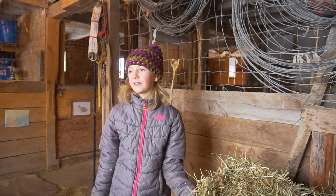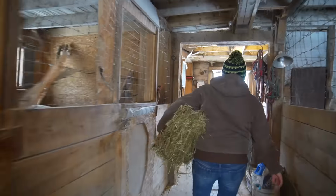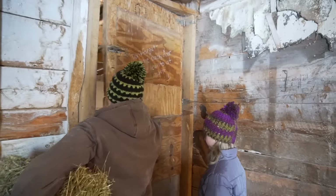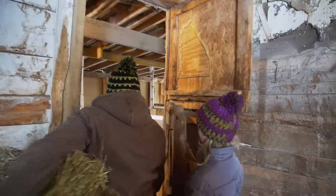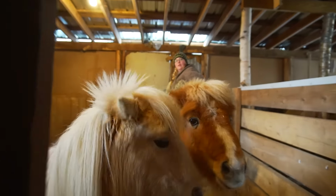I can all get through. I'll carry it if you want to open the door for me. Okay, wait. I can't get that. Why do you lock that moment? Never helped me. Come on, Dad. Come on, Dad.